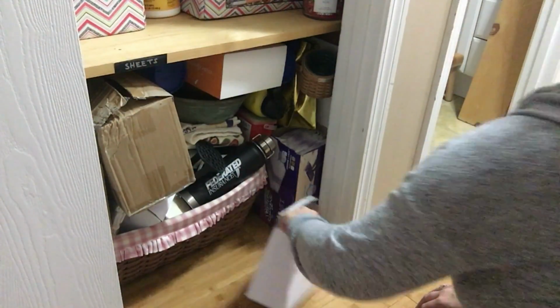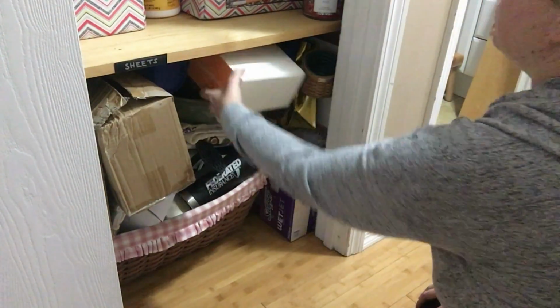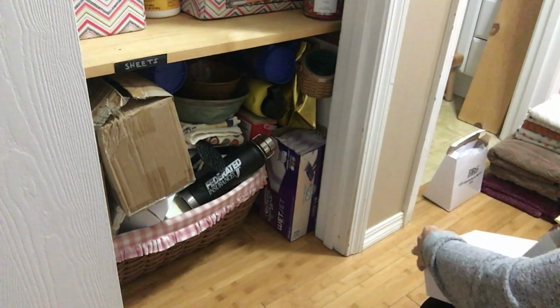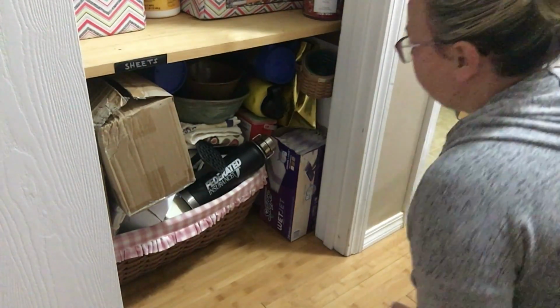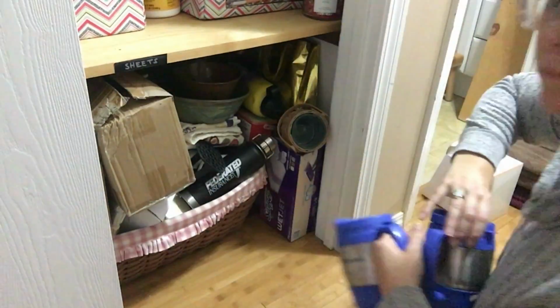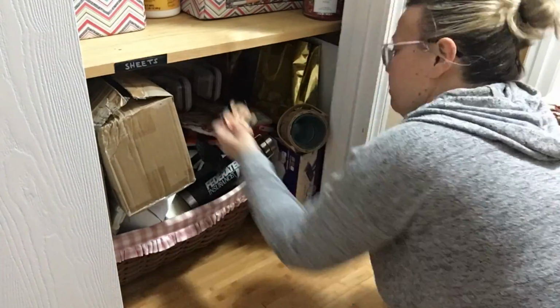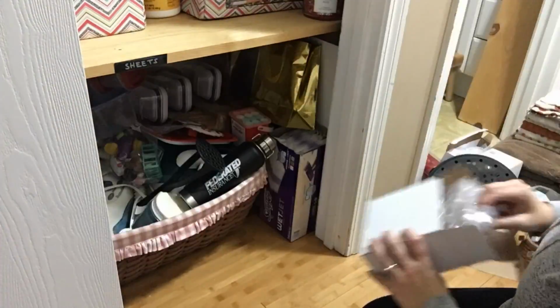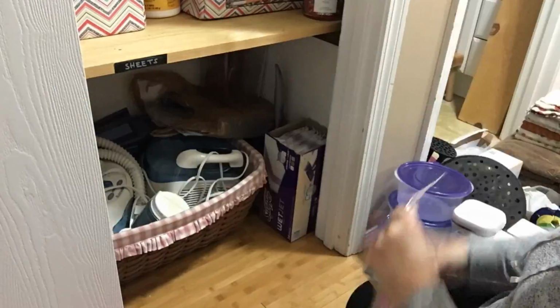And finally, the piece de resistance, the bottom of this closet. Oh my gosh, it is so embarrassing. It's like where things have gone to die over the past couple of years. So I just pulled everything out of the bottom of this closet. And some of the stuff I had forgotten I'd even put in there.